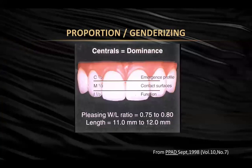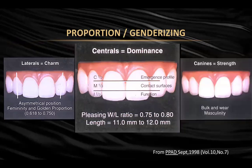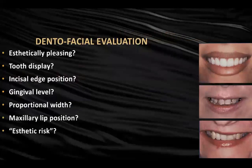So one of my favorite slides is this one, that you have the centrals, the stars of the show, should have a 75 to 80% width to length ratio, and the laterals should create that charm, and the canines provide that strength, whether they're worn down or they're pointed. These are all important in creating that character and the combination of what's the best smile for you. So with that being said, I think people get very over analytical about a smile.